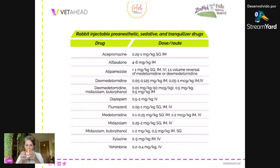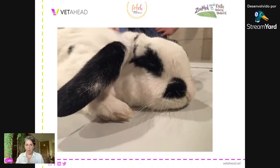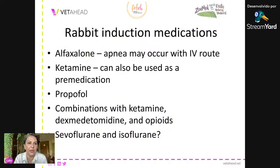Next slide. That's a rabbit really heavily sedated. Okay, guys, that's what we want to see. Next slide. It will facilitate everything, even clipping the hair.